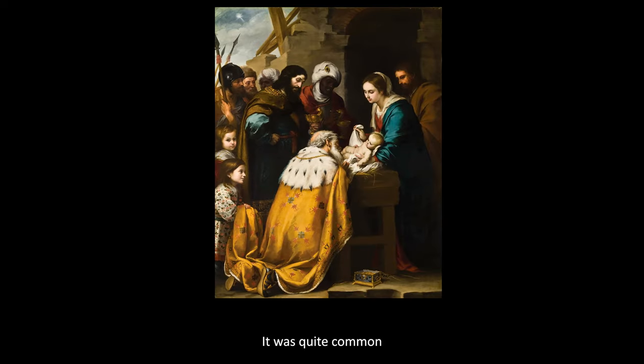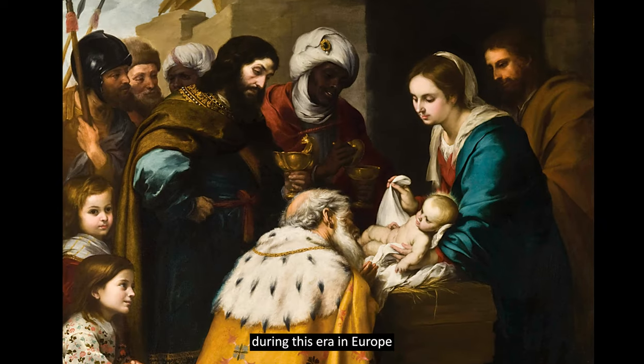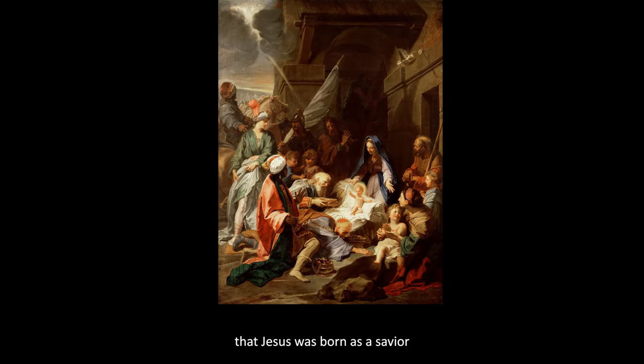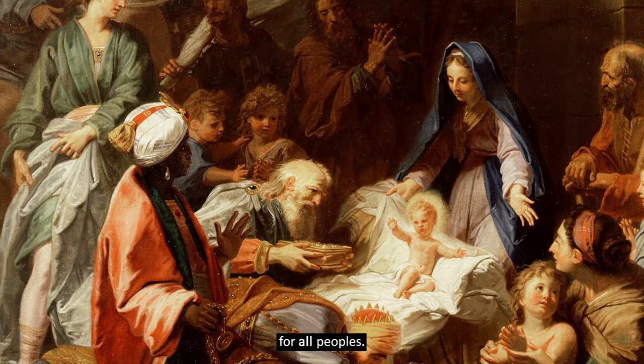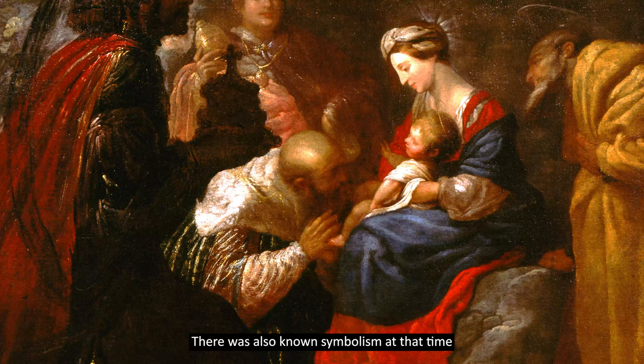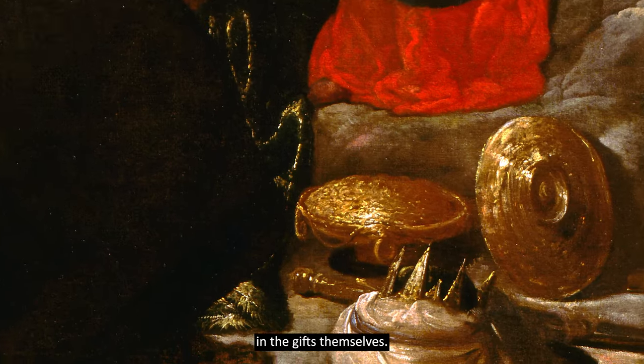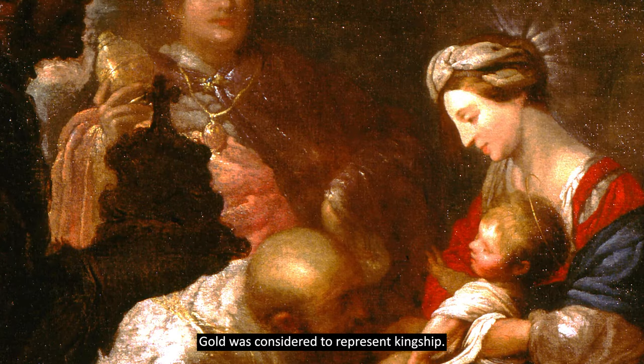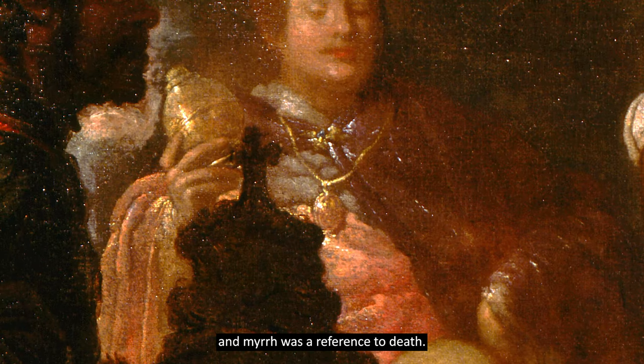It was quite common during this era in Europe for the Magi to be shown as diverse, in age as well as ethnicity, demonstrating Matthew's Christian belief that Jesus was born as a savior for all peoples. There was also known symbolism at that time in the gifts themselves. Gold was considered to represent kingship, frankincense, divinity, and myrrh was a reference to death.